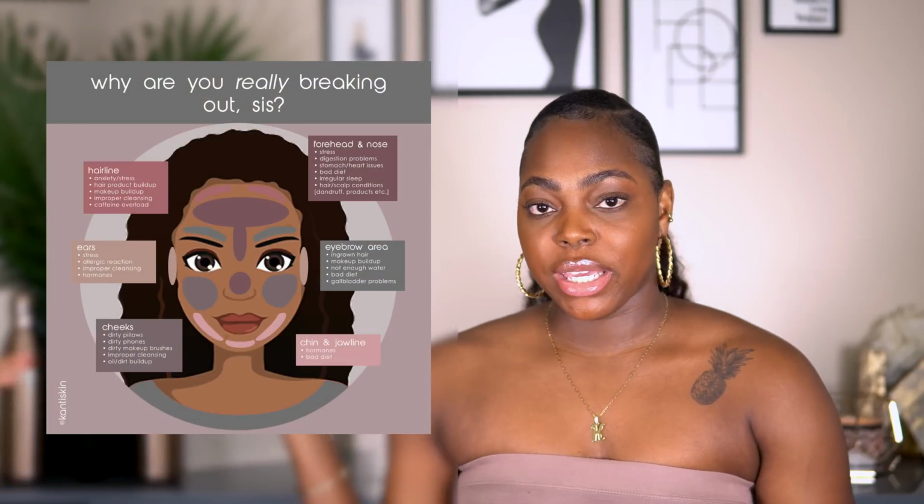So with that being said, I created an acne face chart for KANTI. I posted it on KANTI's page. A lot of people shared it. They loved it. I'm gonna insert it right here. But basically, you can kind of get a really good idea of what's causing your acne breakouts based on what part of your face the pimples are on.